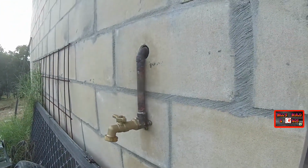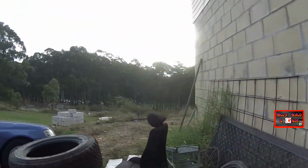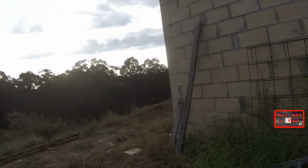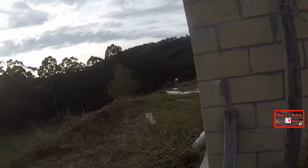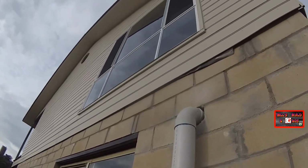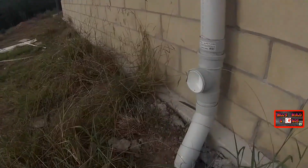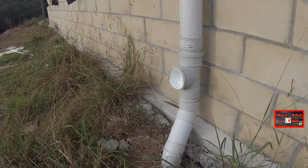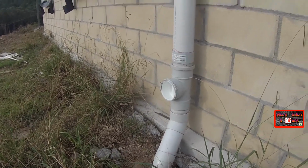We've got another run of cold water there going to an outside tap there. I haven't put the hot water service in yet, which is going to be an instant gas service. We'll do that later on. And here's where the main sewer pipe from the house comes through. It connects to the piping to the tank that was put in when we had all the system put in for the shed.